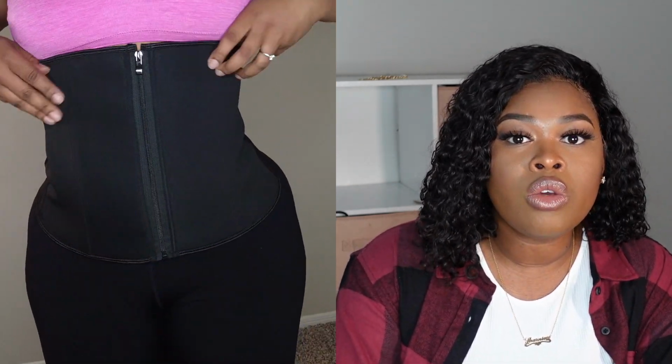You can also use this as an undergarment for your clothing to maintain the results that you have from your Lipo 360 and your BBL, or you could just pretty much wear this to work out, to walk, to run, things like that. I really like this one as well. I think this is a great option to help maintain that figure. Check this one out as well. I think you'd really, really like it.